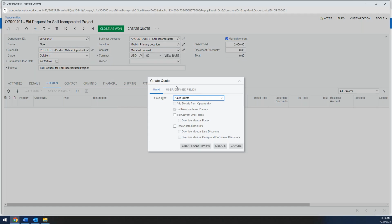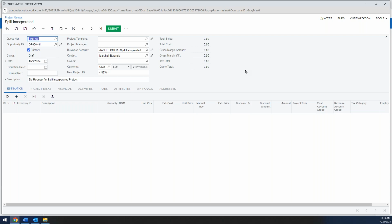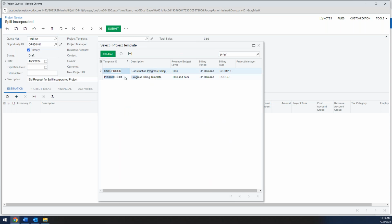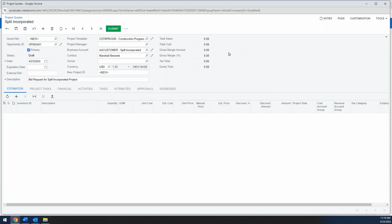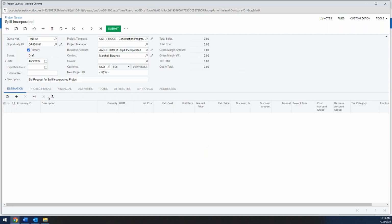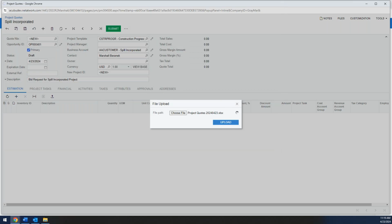I'm going to click Create Quote here to go ahead and create my project quote for today. And this is where we can start to either create the estimate within Acumatica or perhaps import in an estimate from an external application. If we navigate over to Project Template here, we're going to leverage a Progress Billings template today. And notice how my tasks fill in across the 16 or 17 traditional construction phases. Underneath the estimate, you can either build your estimate right from here, or you could import this in directly from an Excel workbook.